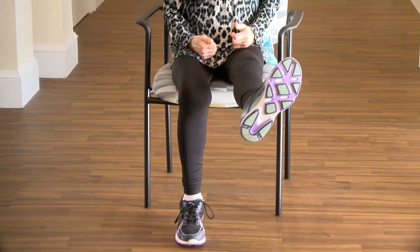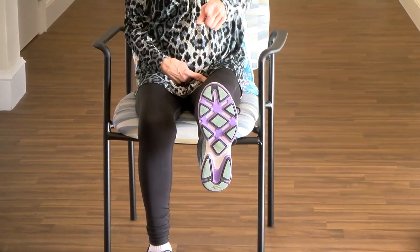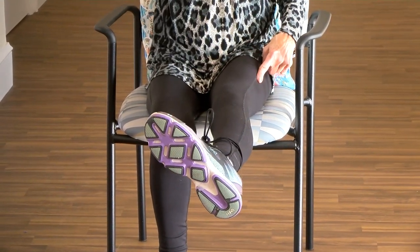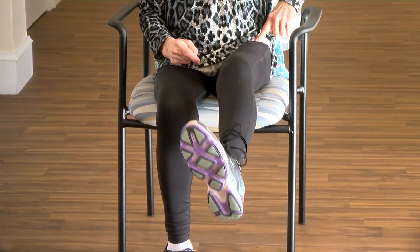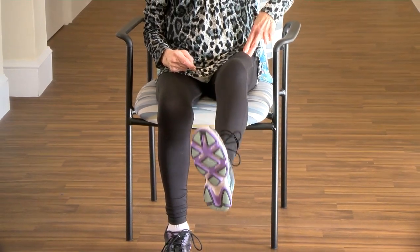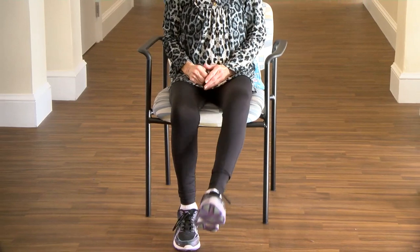If I turn my foot out, I get the inside of the quad. If I turn my foot straight up, I get the top. If I turn my foot to the left, I have the outside of the quad. And if I bend from the top, that's the 4th part of the quad. Okay? Let's practice that once, okay?